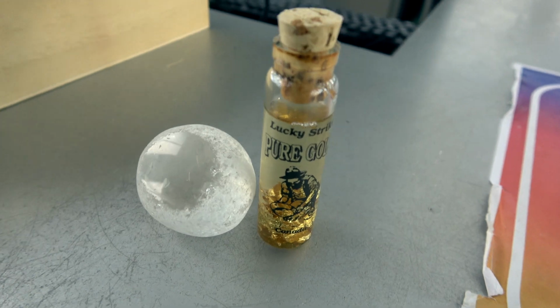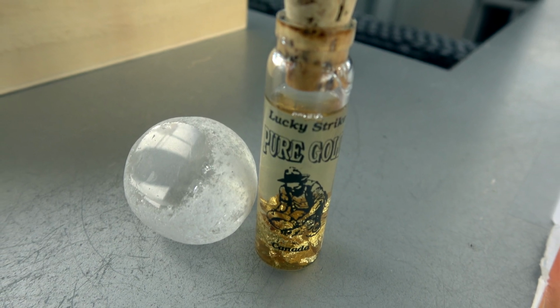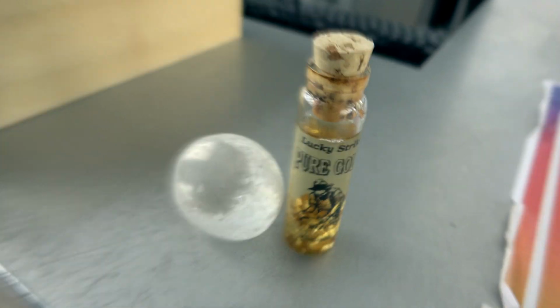And of course, because my son is a rockhound, I couldn't leave without picking up this beautiful quartz dragon egg and a little vial of Lucky Strike pure gold flakes.